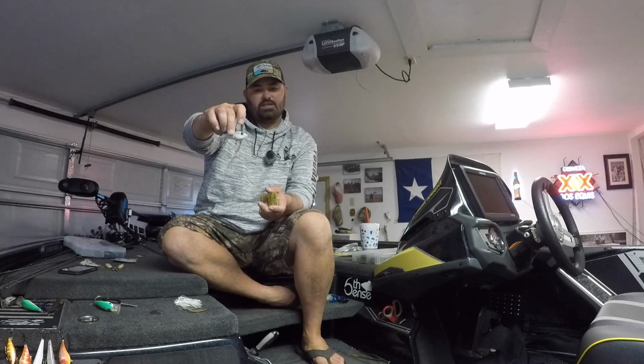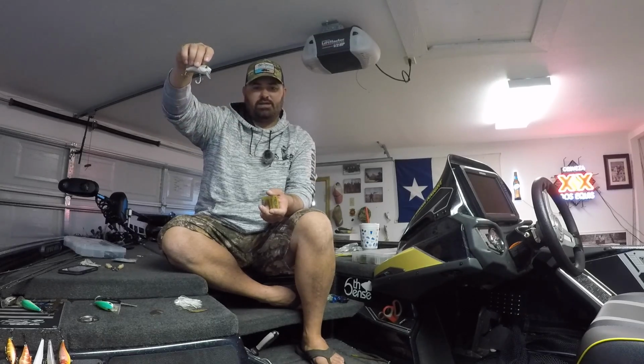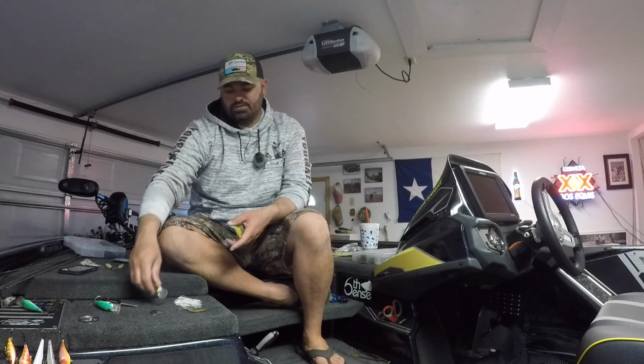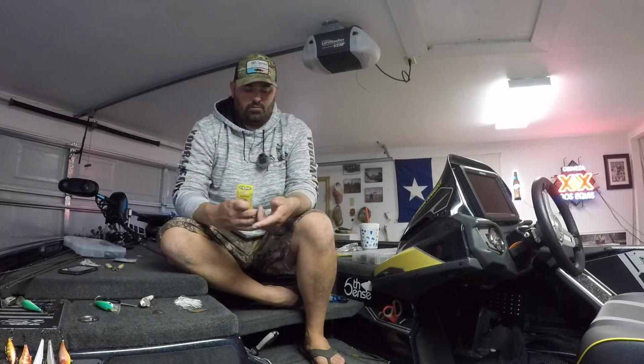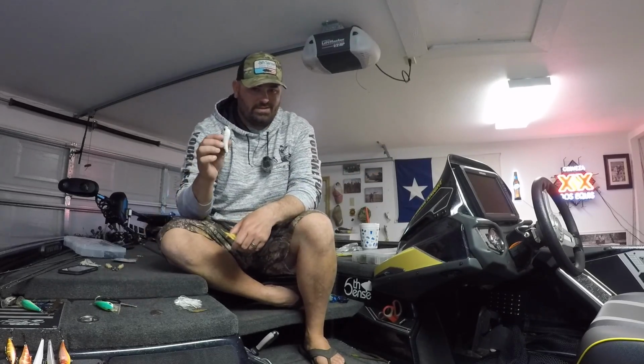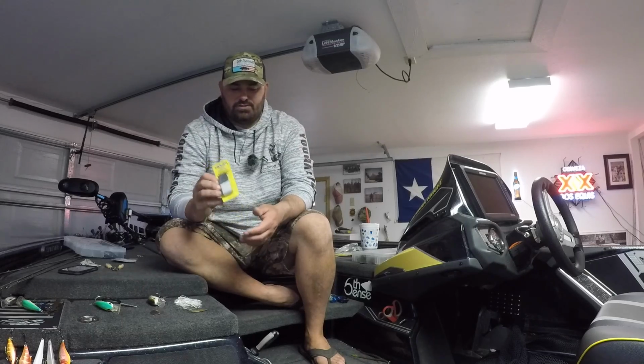Well, this bait, as it comes out of the package, is made to rise. Now, that's made to help you get unhung when it hangs up on wood. But if it bounces off that wood and sits out here, when you stop it, it rises. Well, sometimes I want that bait to suspend. When I'm reeling it through there and it bounces, I want it to suspend. Or maybe I want to get this bait a little bit deeper. Well, here's a little trick.